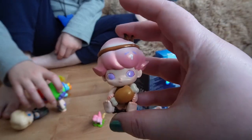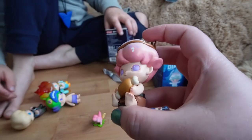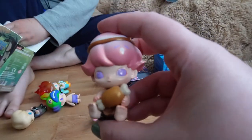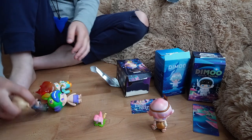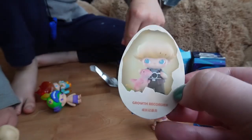Is that all? Yep, that's all. Which one? Oh, where's my card? Oh, for that one. Yeah, it's inside. Ooh, it's in the shape of an egg. I want to keep the cards. Yeah, you can keep the cards.